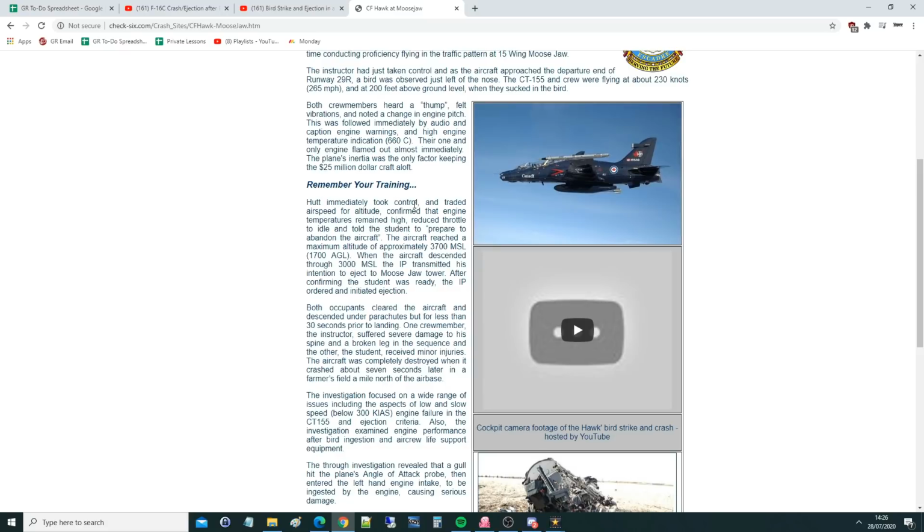The instructor immediately took control and traded airspeed for altitude, so he went up, got slower and went up, confirmed that the engine temperatures remained high, reduced throttle to idle, and told the student to prepare to abandon the aircraft. The aircraft reached a maximum altitude of approximately 3,000 feet mean sea level, 1,700 feet above the ground.